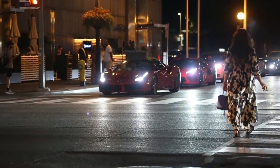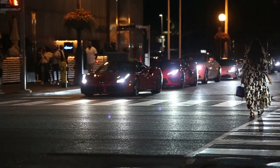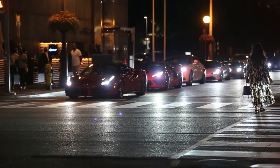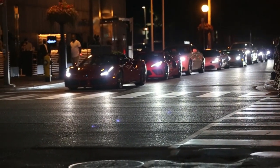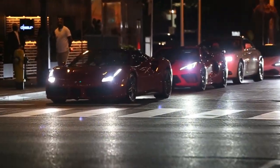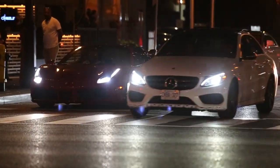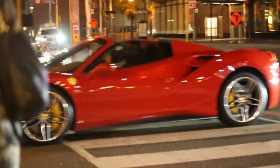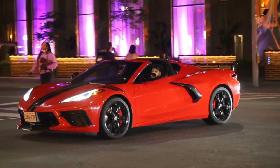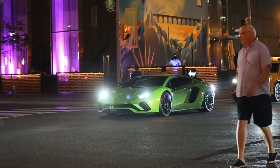Okay guys, we got a whole crew. 488, C8, Rolls Royce, 720, and an Aventador. I just don't know where they're going. Just waiting to watch the hole. 488. Rolls Royce, green Aventador S.